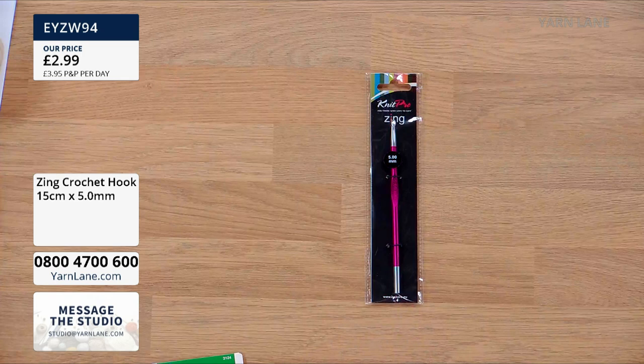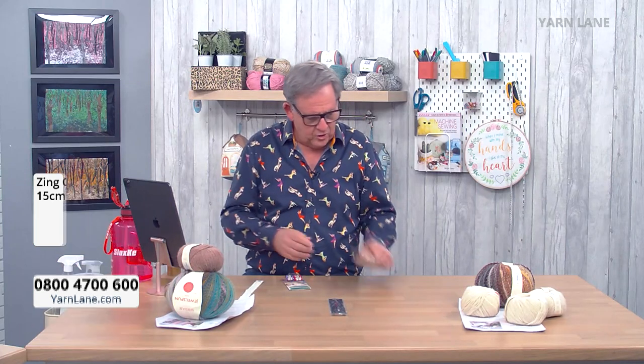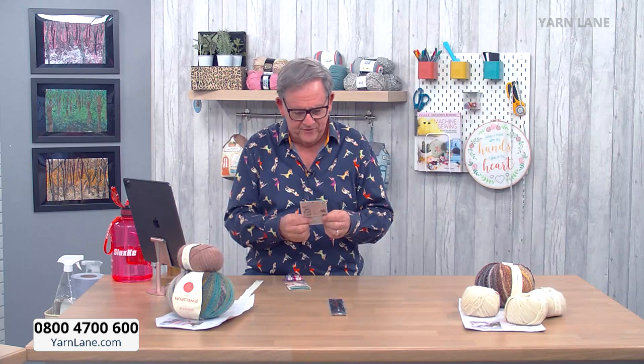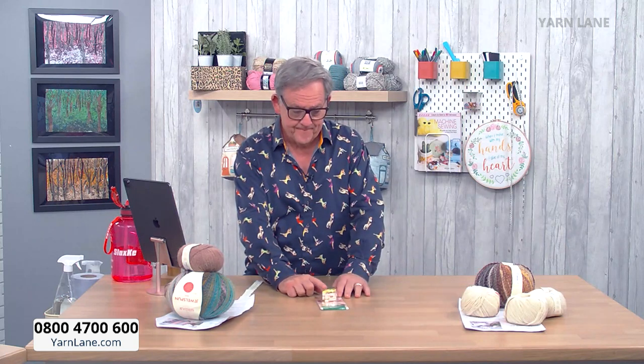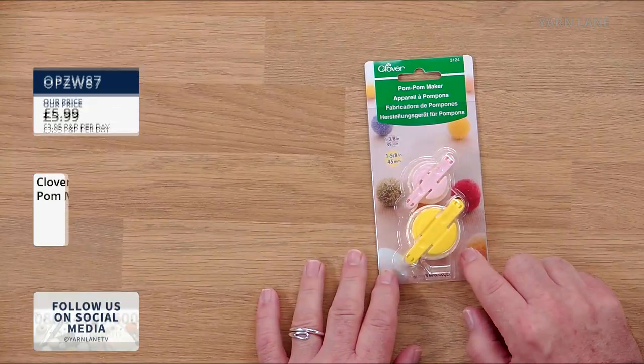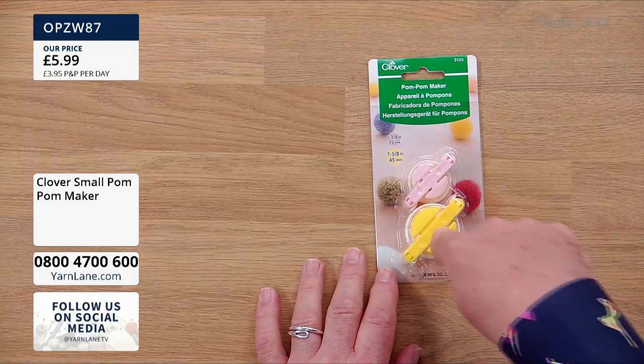Then we've got two pom-pom makers. We have got this one, which makes you a 45. Yeah, there's two. One's a 35 millimeter, one's a 45 millimeter pom-pom. For the cushion, you use the 45. You need the 45 for the cushion. That's this one here.